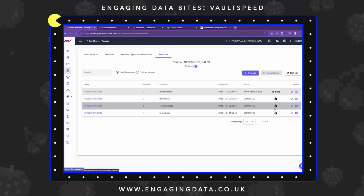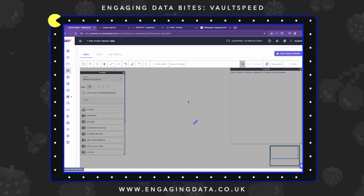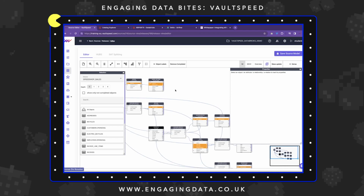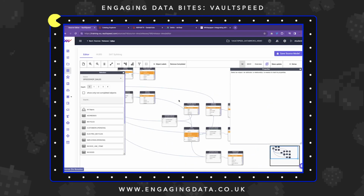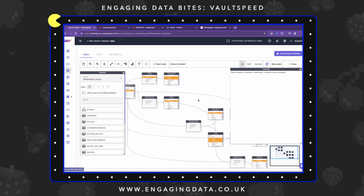You see I've made 3 completed versions of my source, and I created a new version here, which is still unlocked, so it hasn't been saved, that allows me to play around with it a bit and show you what we mean by integrating sources and having a data modeler to do the interaction with the metadata that is presented to you. If I clean this up a little bit, you see that based on the metadata that I harvested in VaultSpeed, a data model has been shown to me.